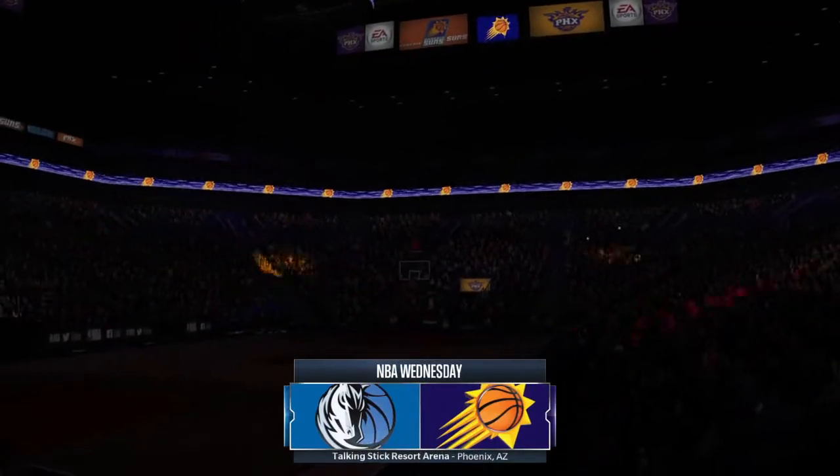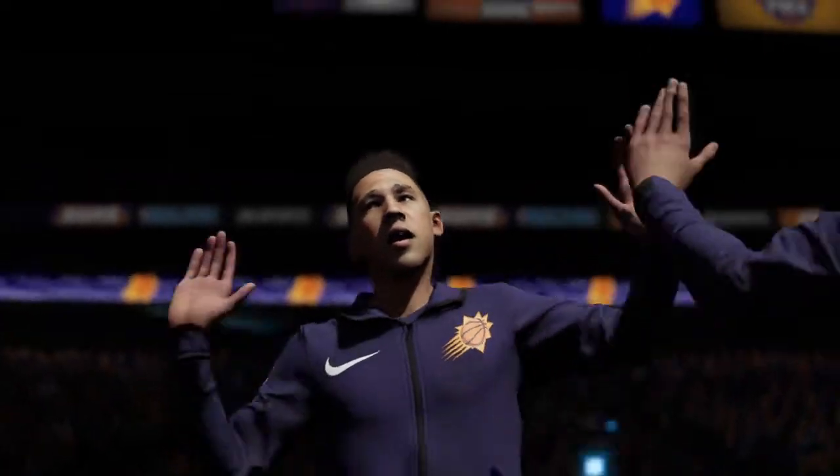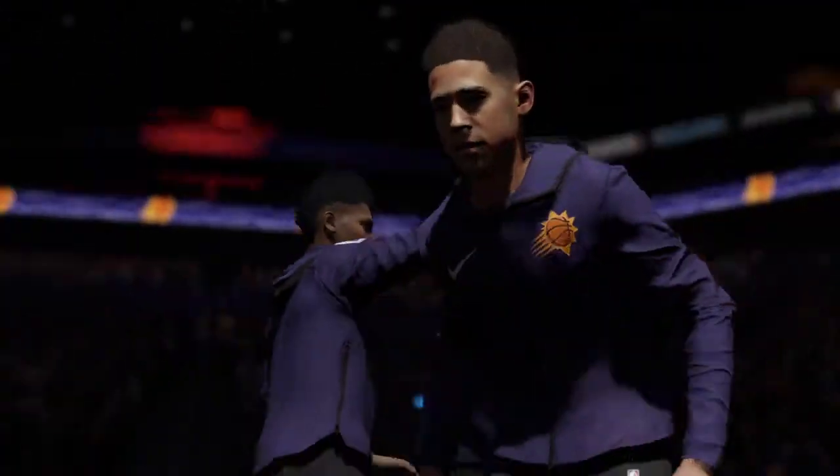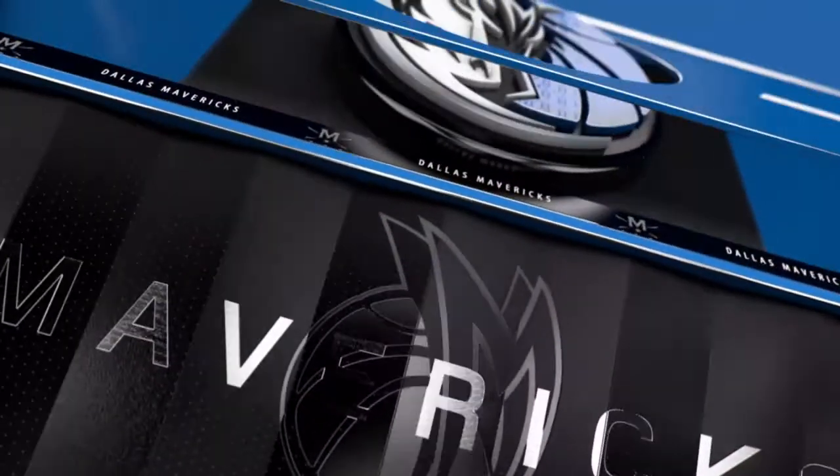It's NBA action on EA Sports. I'm Ed Cohen. Great to be joined by Jay Williams for what should be a terrific matchup here tonight. We're at Talking Stick Resort Arena in downtown Phoenix. Tonight, it's the Phoenix Suns taking on the Dallas Mavericks.